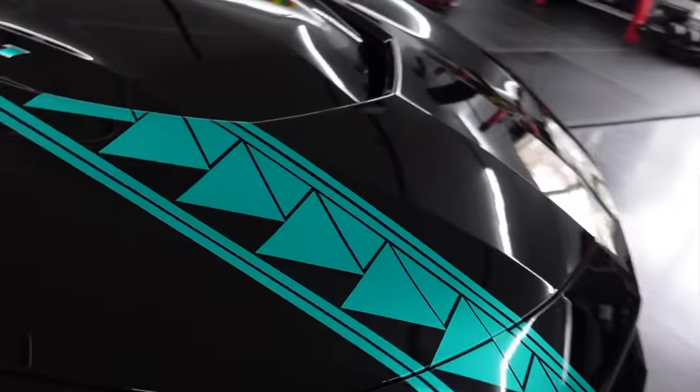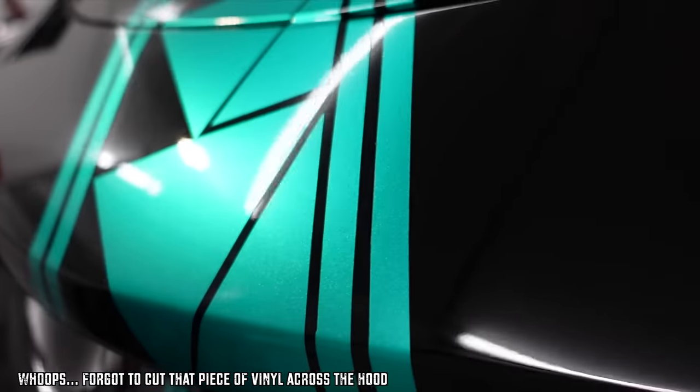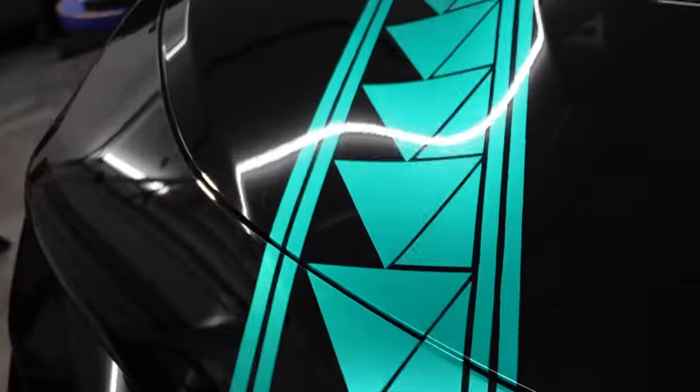But even just look at this stripe, look at that vinyl. Look at that color pop with that ceramic coat on it. And it's still got to cure. We're gonna let this thing cure for a day after we're done here, but just look at that shine.